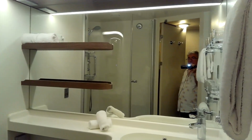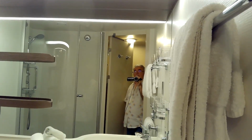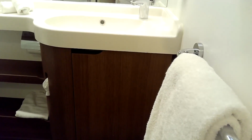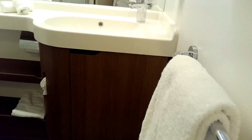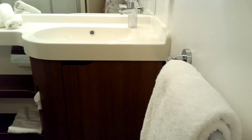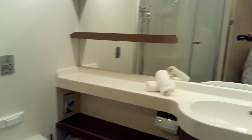So this is the bathroom. Let me turn this light off. There we go. So big, huge mirrors, plenty of shelf space, sink down below there. You can open that door up. There's a little extra storage down there, but there's also a trash can that's connected to the door. Your toilet paper over there.